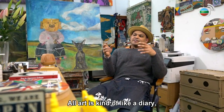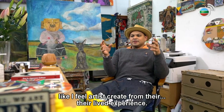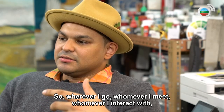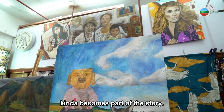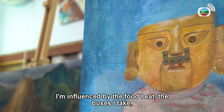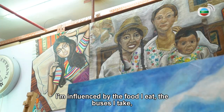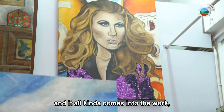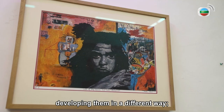All art is kind of like a diary. I feel artists create from their lived experience. So wherever I go, whoever I meet, whoever I interact with becomes part of the story. Being in Hong Kong now for 10 years, I'm influenced by the food I eat, the buses I take, the people I talk to, my friends, and it all comes into the work. I'm developing them in a different way.